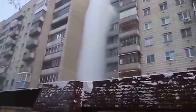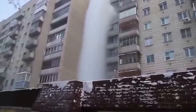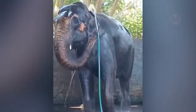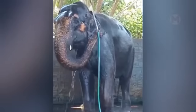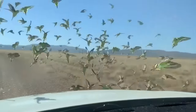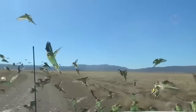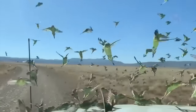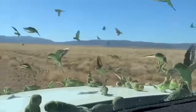Now it's time for another spectacular demonstration of how boiling water behaves in the cold. As they say, if you want to do something well, do it yourself. This is the moment when one drives a car into the Disney universe. This is a life hack for those who can't eat with Chinese chopsticks.